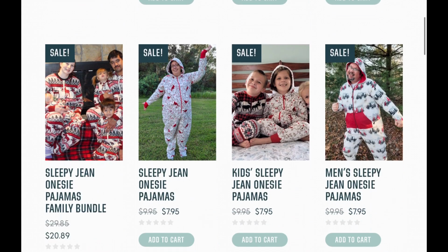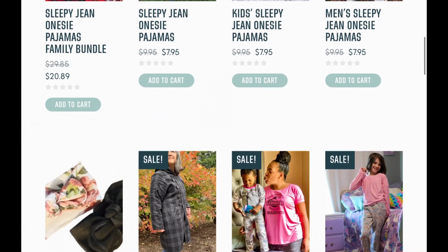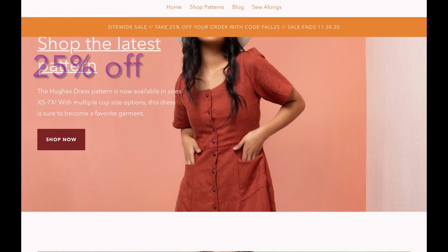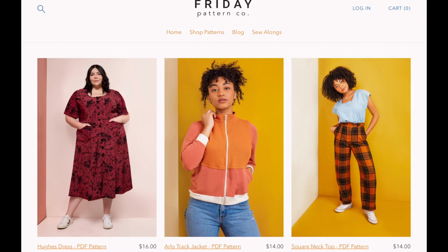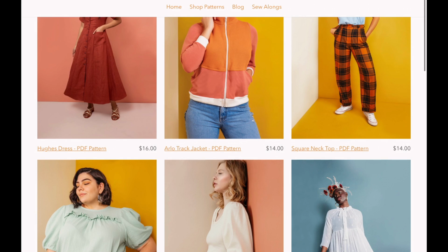I've already made them PJs, but the hooded onesie, oh boy, I would definitely be a hero if I made them that one. Friday Pattern Company. Now, as you know, I have 3 of those patterns already from being with Creative Bug. I have the Adrian blouse that I've made 3 different versions of.